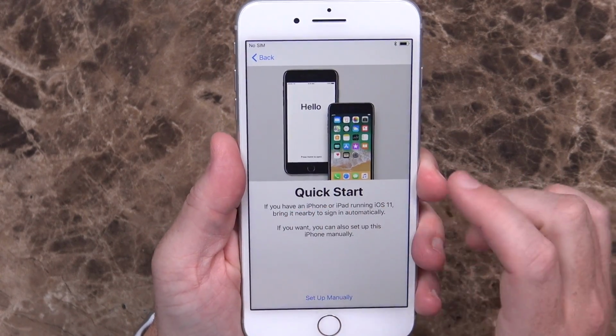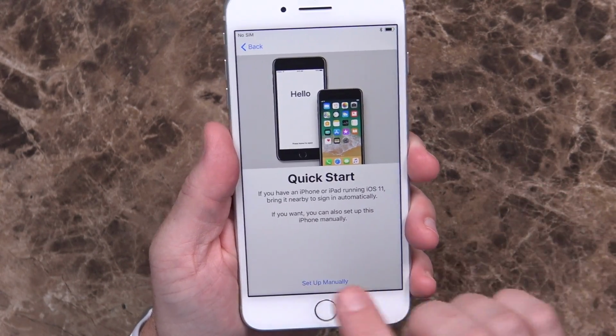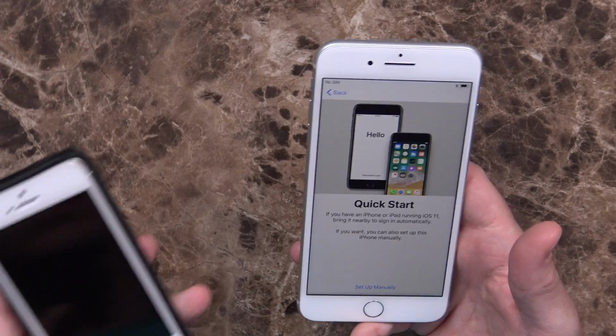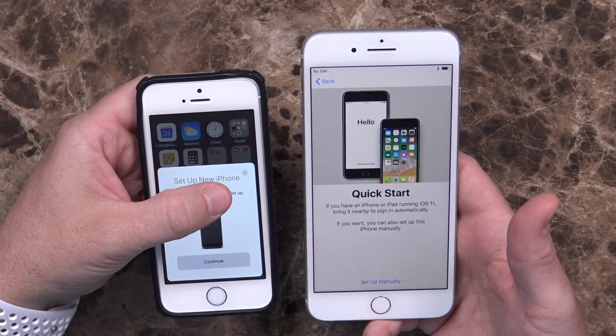Now, actually, this is an interesting one. It says Quick Start. If you have an iPhone or iPad running iOS 11, bring it nearby to sign in automatically. If you want, you can also set it up manually. I did happen to go ahead and upgrade my little iPhone SE to iOS 11, so let's see. And actually, it did pop up here and says Set up new phone. It says use your Apple ID to set up this new phone. Okay, sorry, I was covering my email address there.